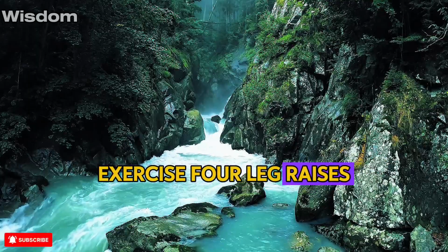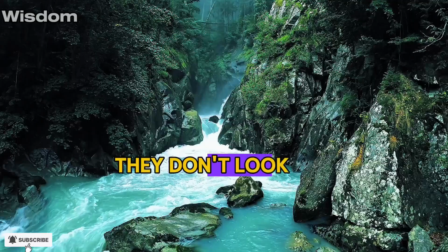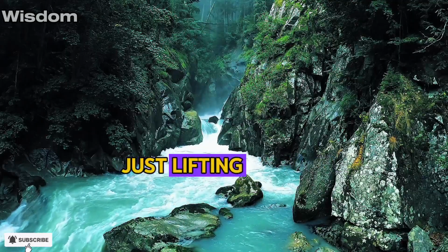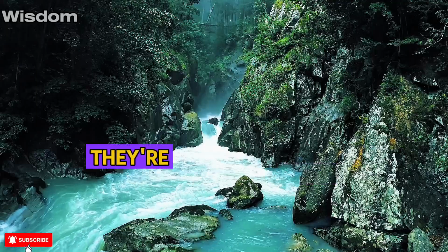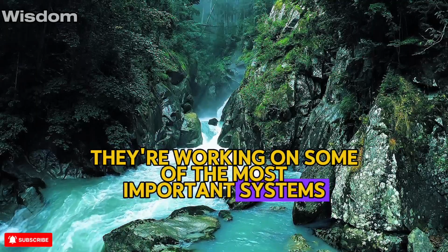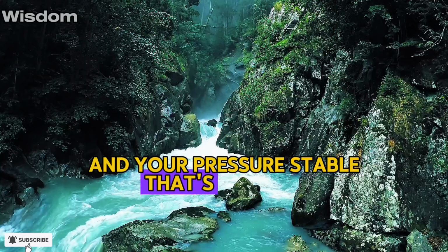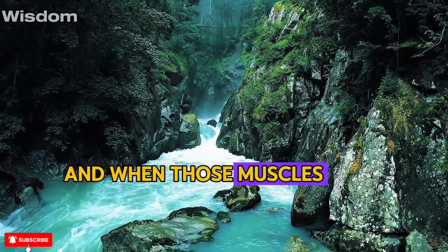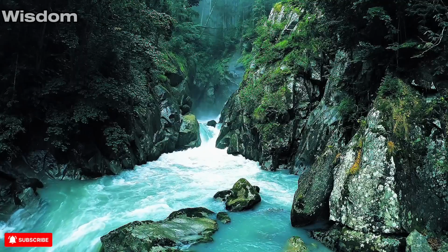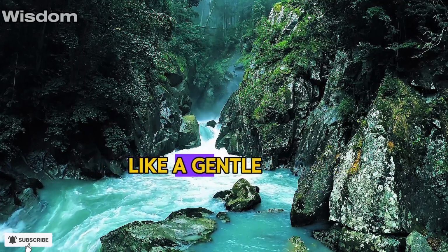Exercise 4, leg raises. There's something quietly powerful about leg raises. They don't look like much from the outside, just lifting one leg at a time while sitting or lying down. But inside your body, they're working on some of the most important systems that keep your heart strong and your pressure stable. That's because your legs are home to the largest muscles in your body. And when those muscles move, they pull blood upward, back to the heart like a gentle pump.